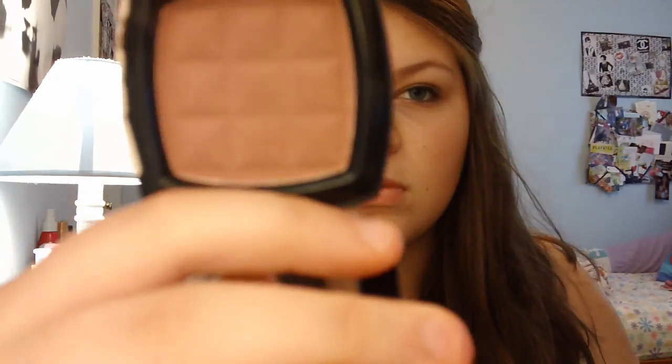And then I also have a NYX blush in here, and this is called Stone. It's one of those colors that looks kind of ugly in the pan, but it's gorgeous on your cheeks. I love this color. I also use it for contouring, but I also use it as a berry color for my cheeks.